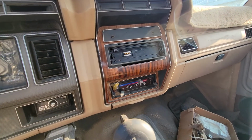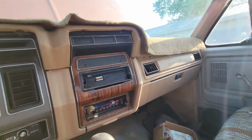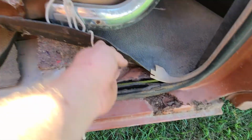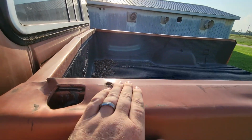Sadly, the radio was replaced and there is no longer a faceplate on it. So that's cool. Hopefully that's not a mess inside there. Actually, let's go around. Let's look in the glove box. Also, same story at the floor over here. She's there, but you got some ankle vents. Like you'd expect with an old work truck, she's a little beat up.